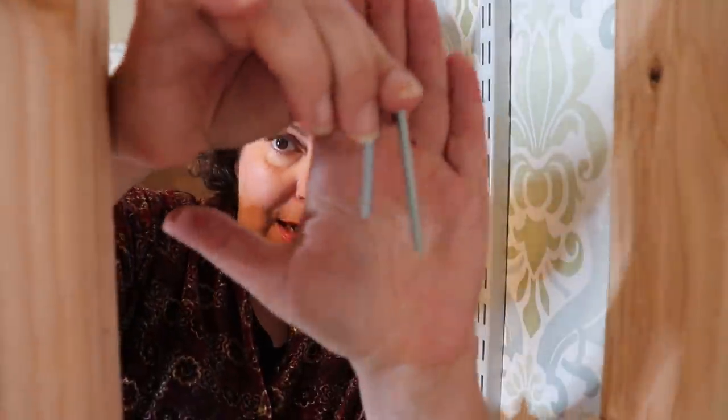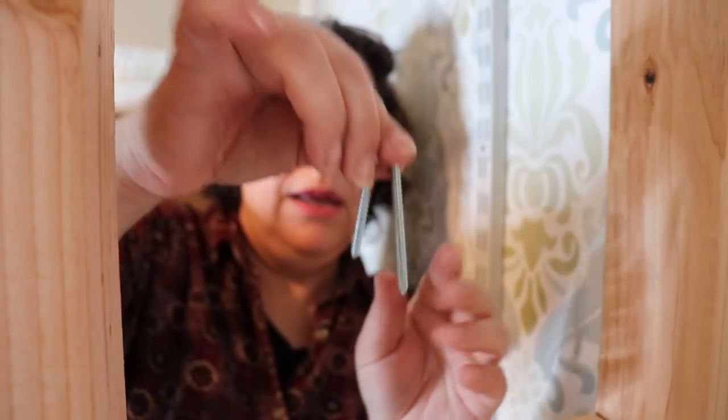Those screws that came with it are perfect if you have something that's flush. But you see this is raised, and it's raised by about a half an inch. So what you need to do is compensate for that and get longer screws. Because those screws are not going to be able to go all the way inside that particular anchor, because this is stealing from the size of it.